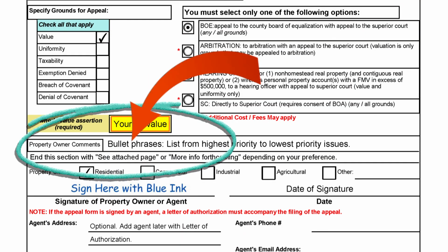You can always agree to settle the appeal at a higher value later, but you can't settle a value lower than what you wrote. Under property owner comments, there are only 2 lines to write comments. It's very tight, and you can't write a lot here.